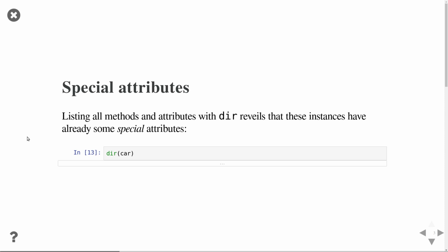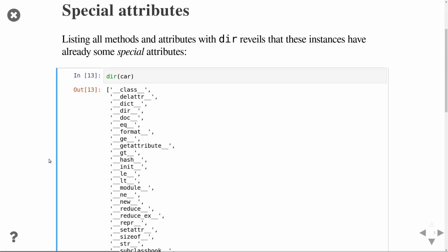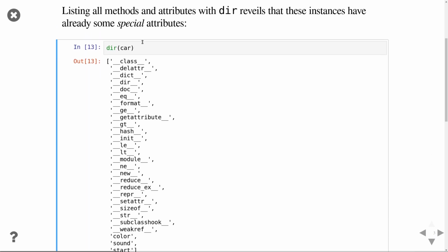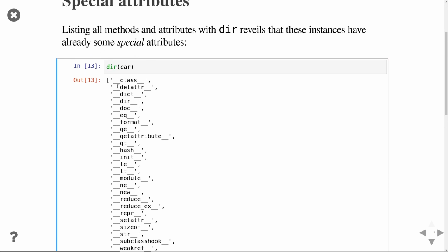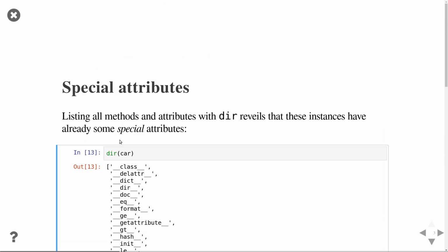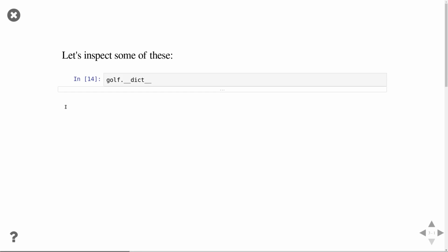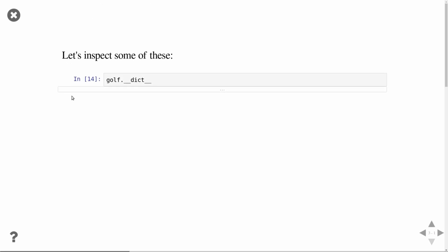So then we have special attributes. These are the functions that always start with a double underscore and end with a double underscore. I can use the dir function again to list all of them, and you see a bunch of them are already implemented. And I want to show you a specific example and how it can be used. So let's inspect one of them.